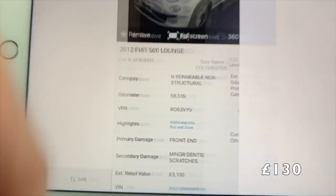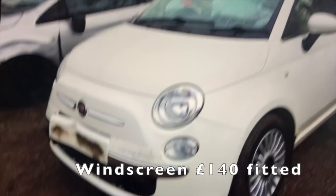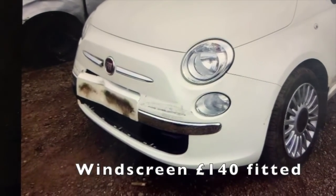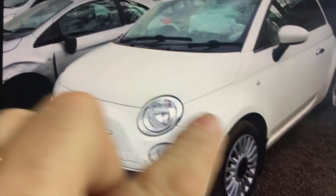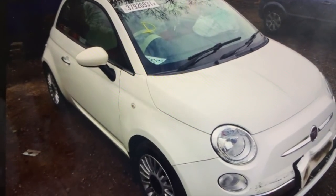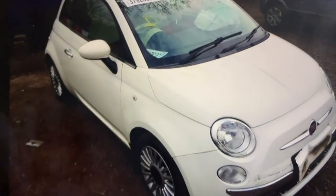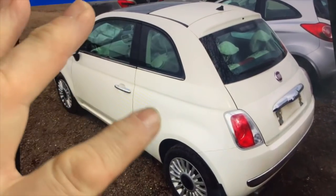As far as I can see, obviously it needs a new windscreen. It needs a new bumper. I have got a bumper, but I'm going to see if I can get a better one. There doesn't appear to be anything else apart from internally. There's no other dents in it as far as I can see. Or is that a tiny little dent there? Not sure. Might be, but that's just a driver's wing. That's no biggie. And it might pull out anyway.